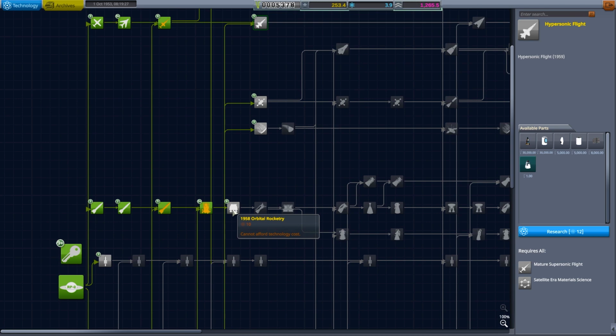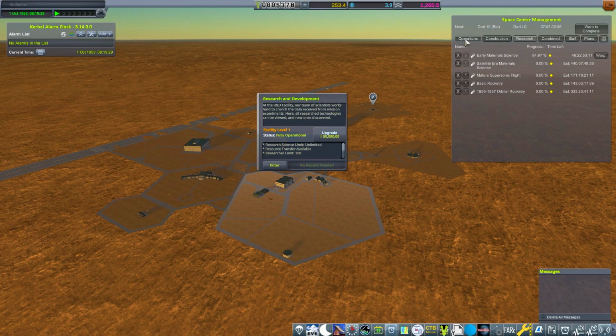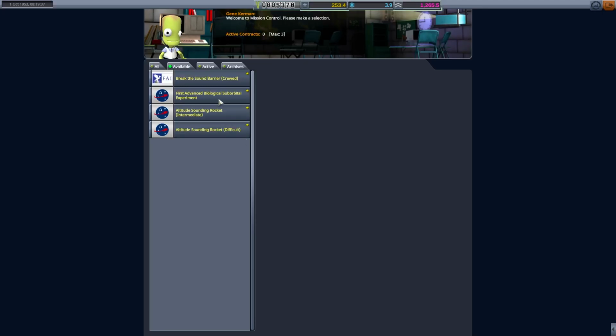So there's that and that. So we're looking at 22 units of science would be good, and we should start getting some of those when we start doing crewed flights as well. So that's something to remember. Anyway, enough of the talking. It's been like 4 minutes of talking. Let's get the craft going. Let's launch. Let's choose a contract and let's go for it.